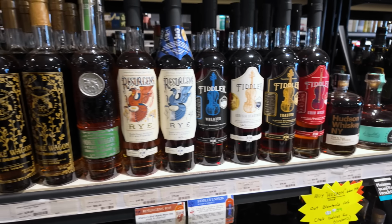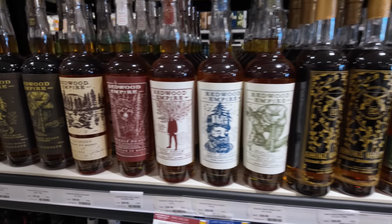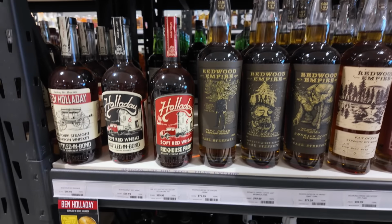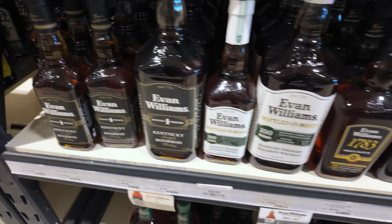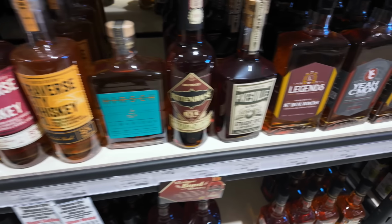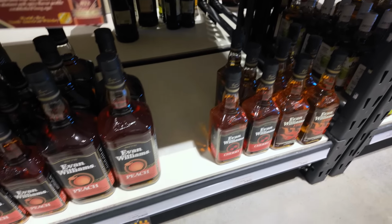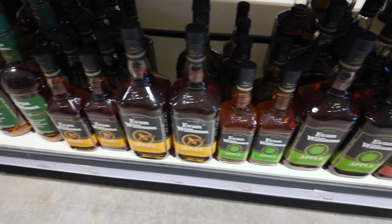Fiddler. And Redwood Empire. You know, still, that Screaming Titan to this day is my favorite Redwood Empire. A lot of Evan Williams, including their single barrel. Legends, local distillery. And a whole bunch of Evan Williams flavored.